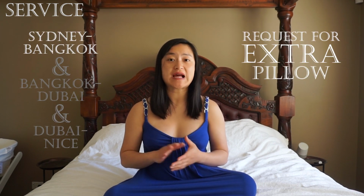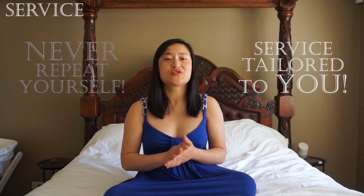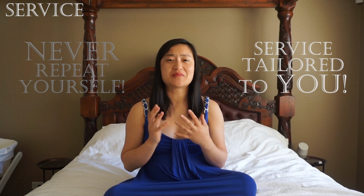My favorite part about Emirates service was continuity. On my first flight, I asked for an extra pillow so that I could sleep comfortably with my baby bump. On my second and third flights, even though I had not spoken a word with the staff, I would always find my extra pillow after my bed was made. So it's pretty clear that Emirates, they add little notes next to each passenger to remember your requests and your preferences, so you never have to repeat yourself twice, and they tailor their customer service to each individual. So I really respect and admire that professional, thoughtful touch.